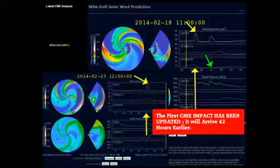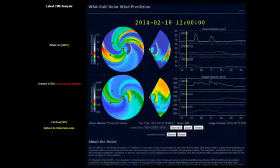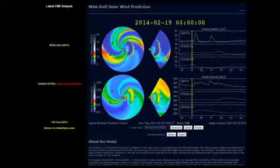See the chart in the bottom left? I saved it from the video. Look at the time, 21st. Look all the way down to the bottom. That was when that one's coming in. Now it's been advanced back 42 hours until tonight around 11 to midnight on the East Coast when that first shock wave comes in. Then the second one comes in tomorrow, and I'll show you that.